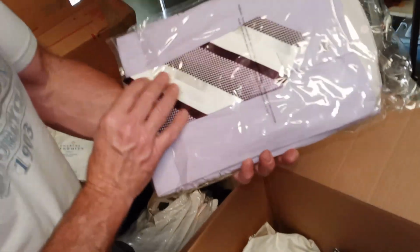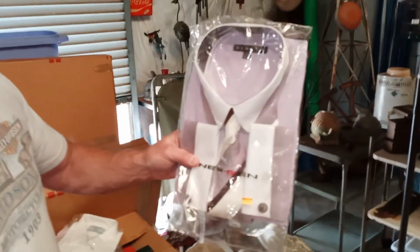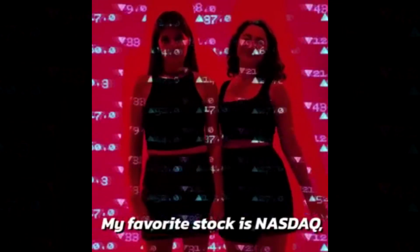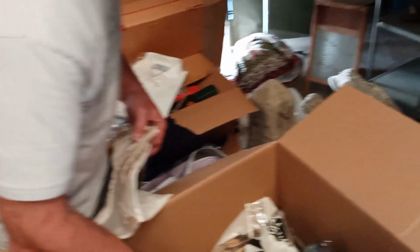What the hell is the price on that? $29.88. This is old school though. That is 80s Wolf of Wall Street sort of thing. Is it? Look at the cuffs. It is. Those are cuffs. So that's Wolf of Wall Street stuff. Sweet. So buy that for fun. Retro. That's hilarious. My favorite stock is NASDAQ. But they're all amazing. All right, that'll work.